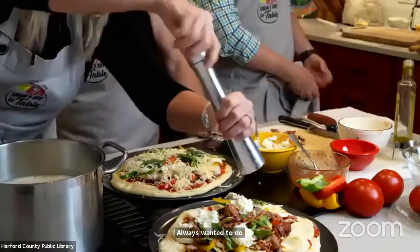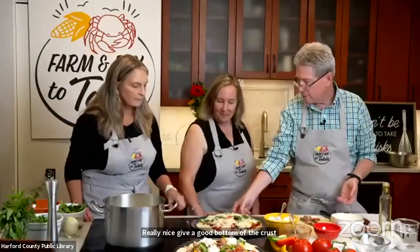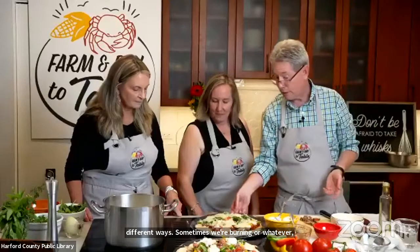And in case you wanted to know, you want to do this in a hot oven. Hot oven means about 425 to 450 degrees is always good. There's many different ways. Some people get pizza stones, really nice, give a good bottom of the crust. This is a nice metal pan that works great for pizza. Other people do them all kinds of different ways. Sometimes they do wood burning or whatever. But I find that these work pretty well.